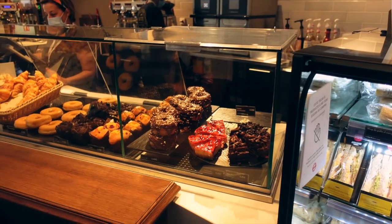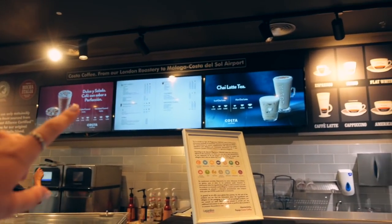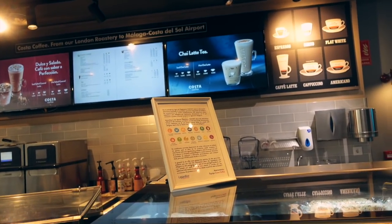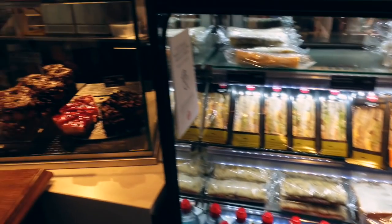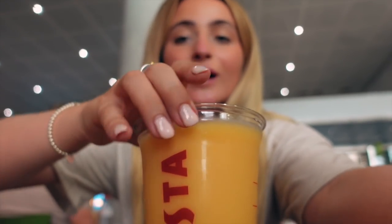What a shame. They now have a Costa here, which I'm so happy about. They have a mango paradise, I'm gonna get that. I thought it was a mango passion fruit, but I just can't read, I'm clearly blind. But look how good their food is. So yum. This is what it looks like.